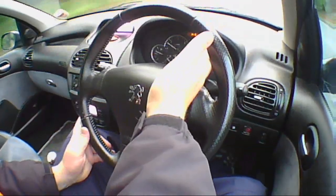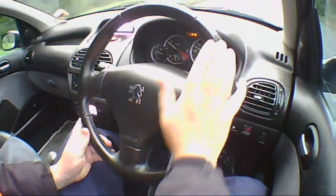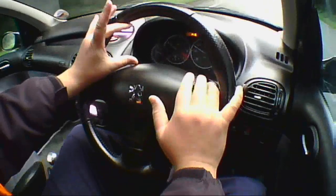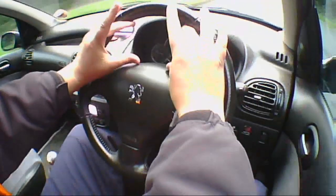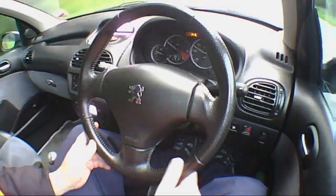Let's start with the instrument cluster. The instrument cluster, perfect. Not obstructed in any way by the steering wheel. The speedo dial, rev counter dials, they have been designed to fit between this gap here of the steering wheel, which for some strange reason so many car manufacturers fail to do.